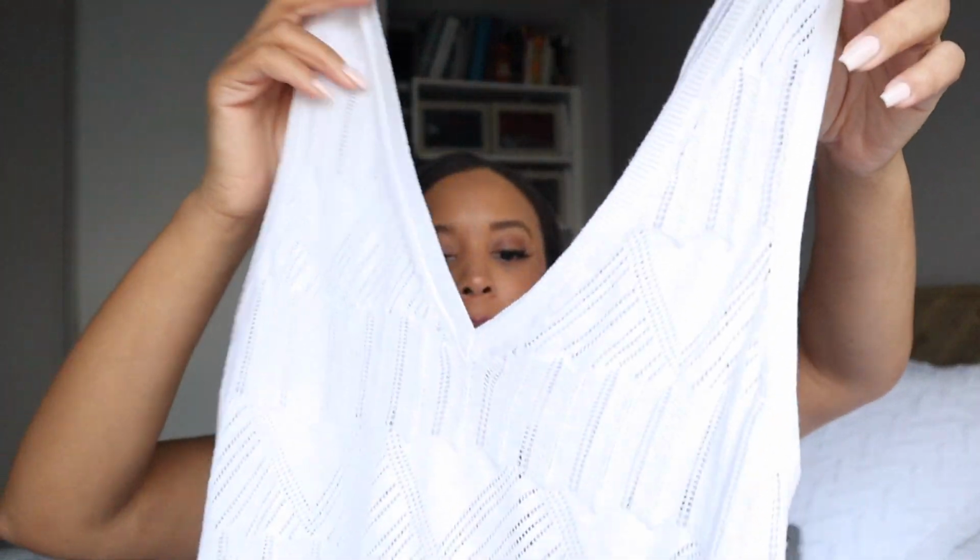I paired them with this sort of knitted top, and I actually got it from Macy's. Once it's not so cold outside, I'm gonna wear it again. I haven't worn it in a while. Or actually, is this new? Actually, once it gets cold outside, I have to wear this because it still has the tag on it. Oh my god, this is so bad. But yeah, it's really cute.